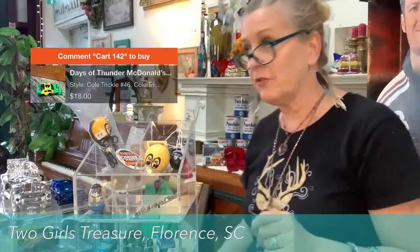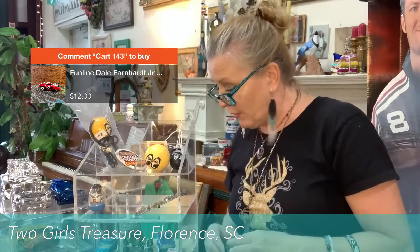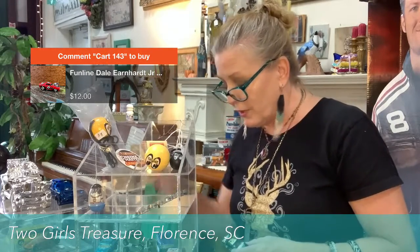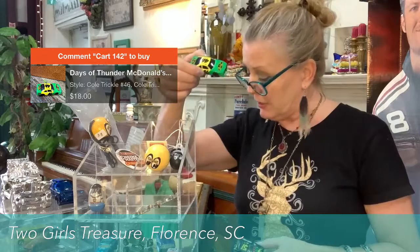Who thought of that? That was great marketing. And because you don't want to only have the green one, this is $18. That's cart number 142. Get your Cole Trickle green and yellow.